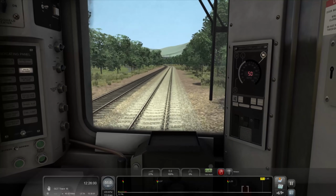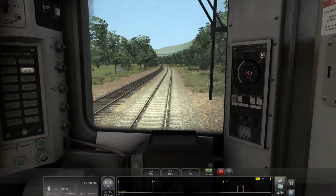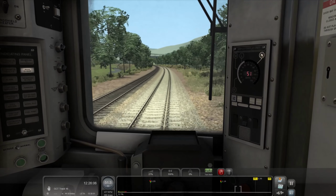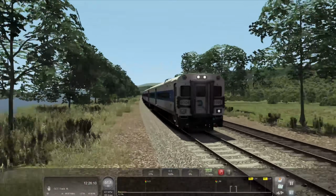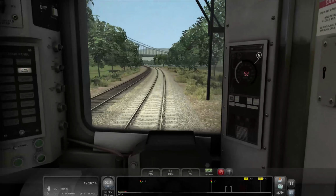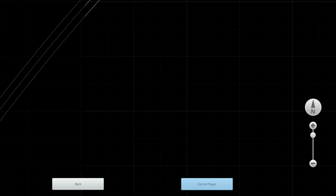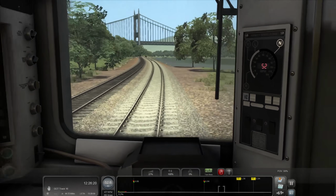Got a 55 coming up here as well. So definitely going to be a short one, or a slow one today, probably because we got some curves coming along. There are the ditch lights, so they flash when you sound the horn, but they don't stay on. That's kind of odd. So yeah, we'll be stopping at Peekskill, and then that's where we'll end this video.